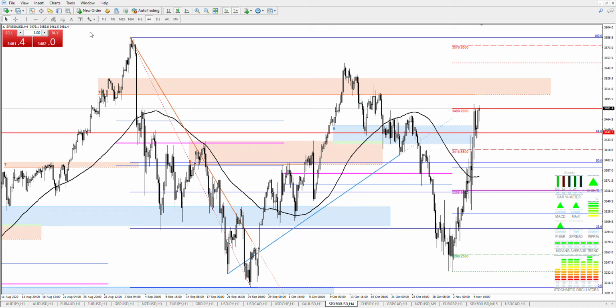Sentiment update for the 5th of November for the QuasiDB service. So this is S&P 500. This is 61.8 at 3444.